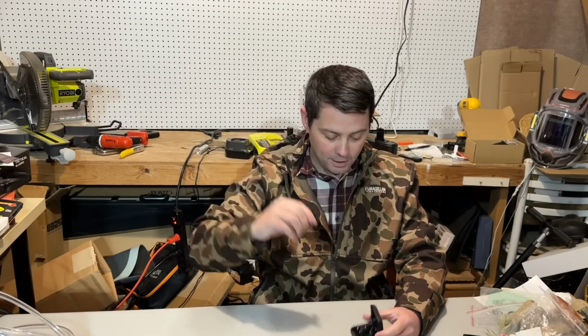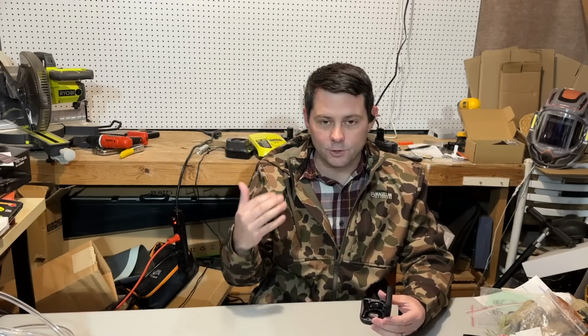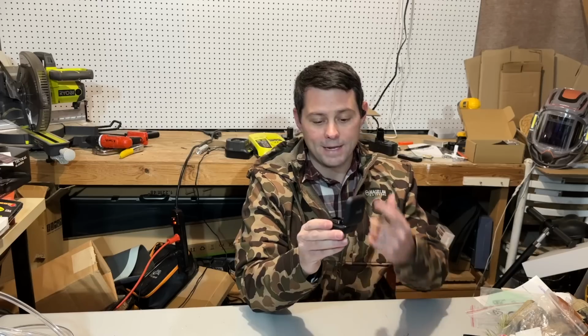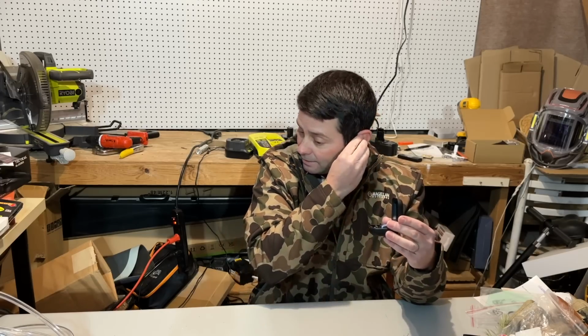So that's really nice. I'm not a huge fan of the earbuds or whatever that stick in your ear. I can't really use those very well. So these have worked really well for me. They're super comfortable, lightweight. They last a long time, and they have this cool little case.